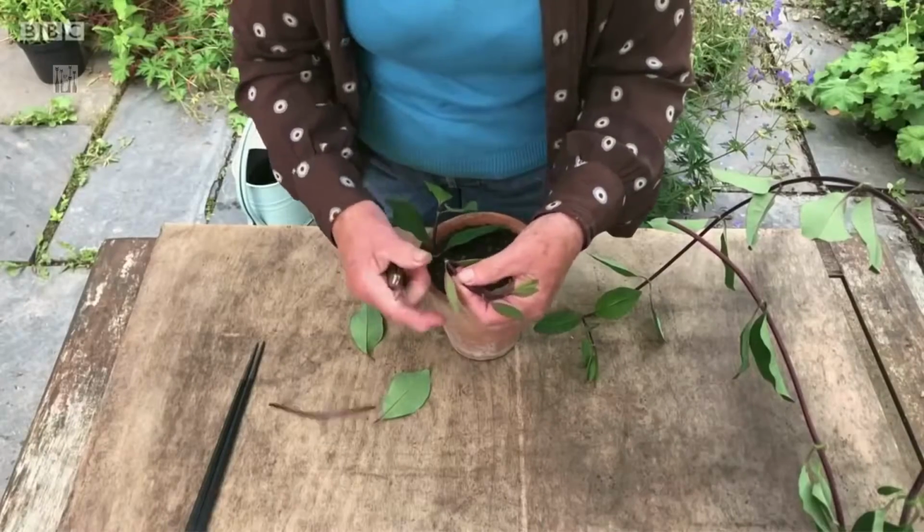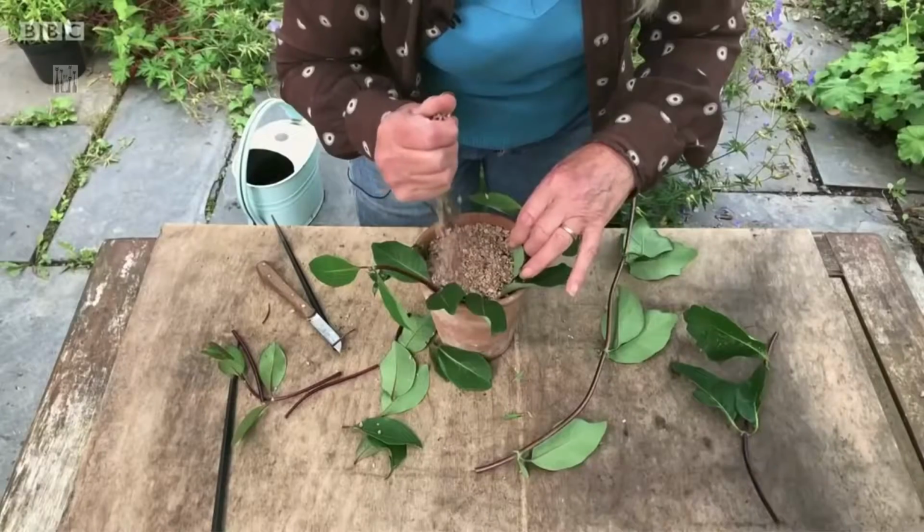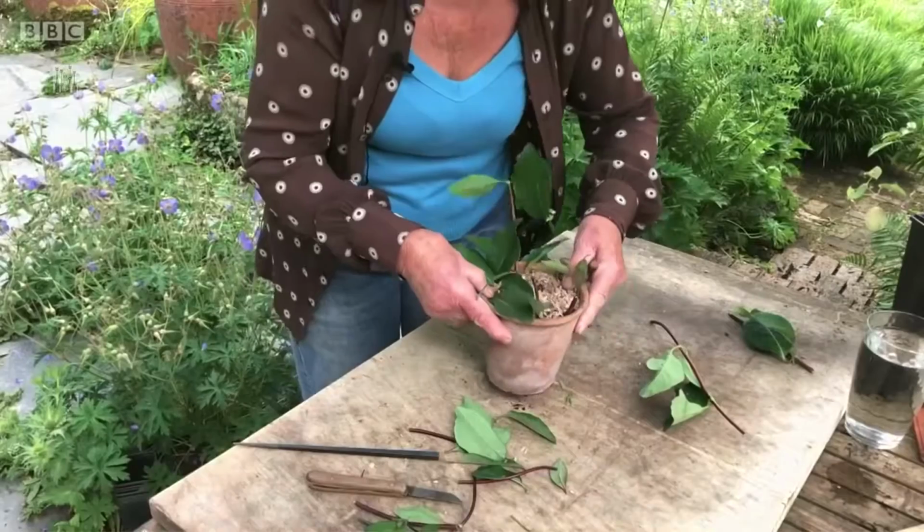Next one, just move the whole thing round. Then some grit on the top. Now, time to give you a drink.